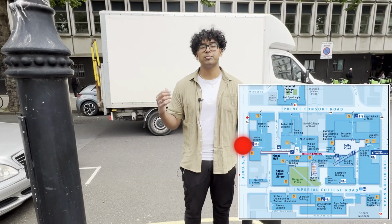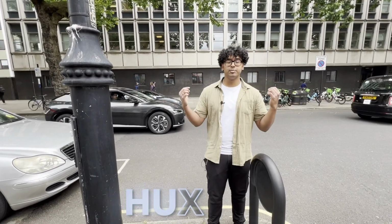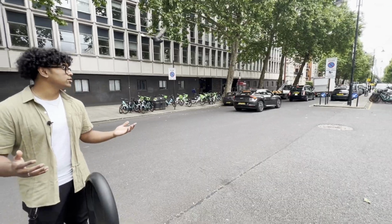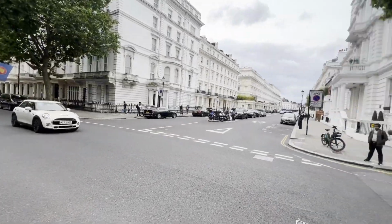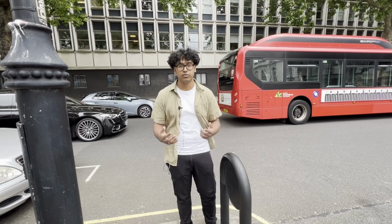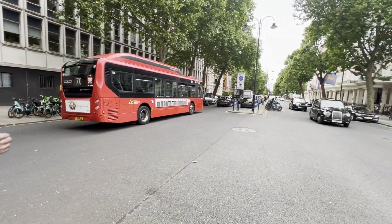Behind me is another absolute stunner of a building. Honestly, when I first saw it, I mistook it for the Taj Mahal. This is the Huxley building. It houses the maths and computing departments. And this entire street is just filled with absolutely gorgeous, gorgeous architecture. It's some of the best in the world. And not only that, but some of the most powerful in the world. The street is lined with embassies of various countries, including the best country.